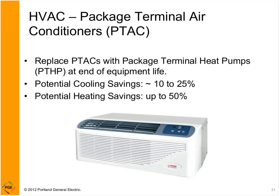Another relatively common commercial HVAC air conditioner heater would be a package terminal air conditioner. So recommendation here is replace PTACs with package terminal heat pumps at end of equipment life. Typically these units, you'll see them in hotels or motels, but sometimes in offices as well. The opportunity is to replace these, and they usually use electric resistance heat, and a heat pump unit is going to be much more efficient. So potential cooling savings, 10 to 25%, and potential heating savings up to 50%. Big jump there going from electric resistance to heat pump option. And typically, a heat pump's not going to be much more expensive compared to just an AC with electric resistance heat. So good opportunity at that time.